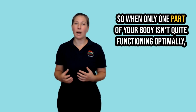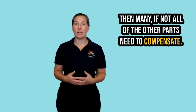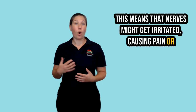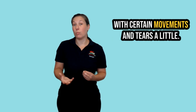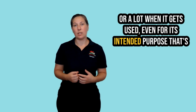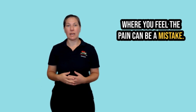So when only one part of your body isn't quite functioning optimally, then many, if not all, of the other parts need to compensate. This means that nerves might get irritated, causing pain, or overworked muscles may complain about the extra effort they have to use, or the weak area is too weak to cope with certain movements and tears a little or a lot when it gets used, even for its intended purpose. That's why focusing only on one area, the area where you feel the pain, can be a mistake.